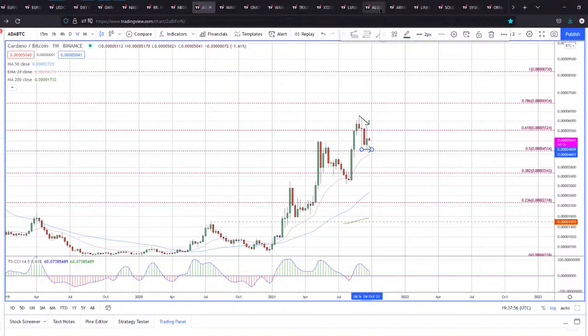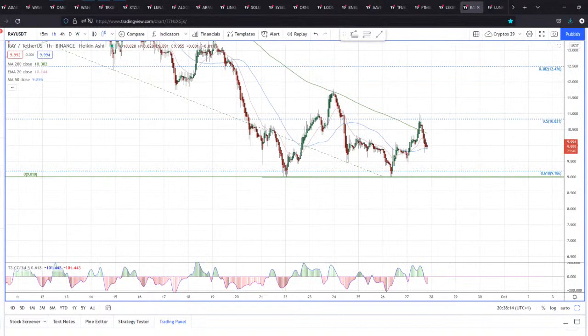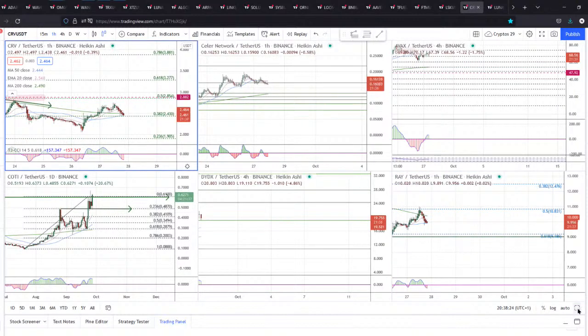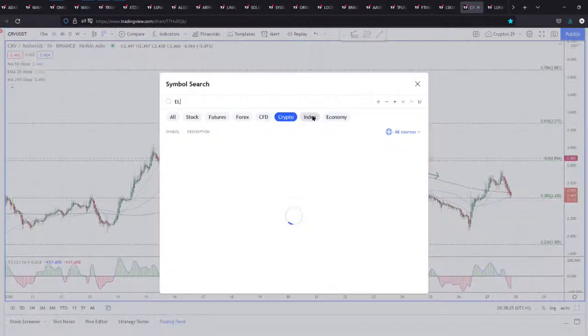ELA, Elastos. Let's take a look at Elastos. Now, I had my eye on this coin last week. I was really liking the moves it was making. I thought it was getting ready to do something interesting. Let's take a look.